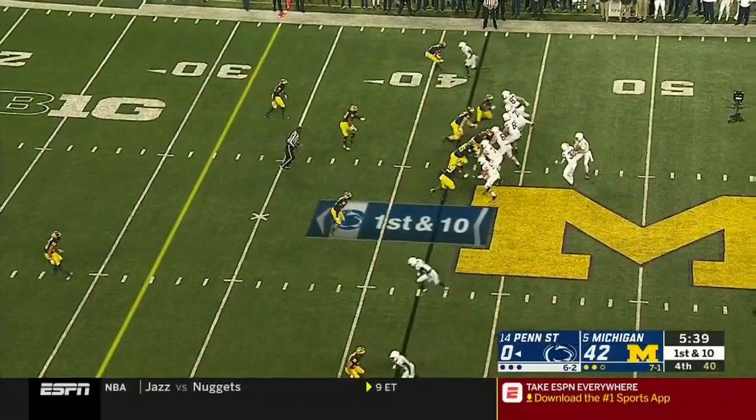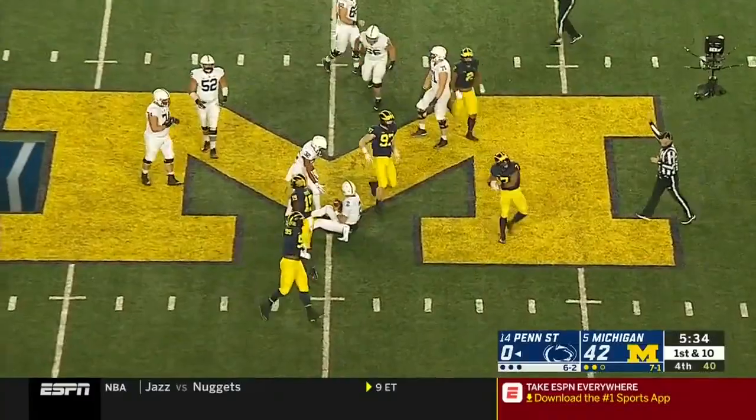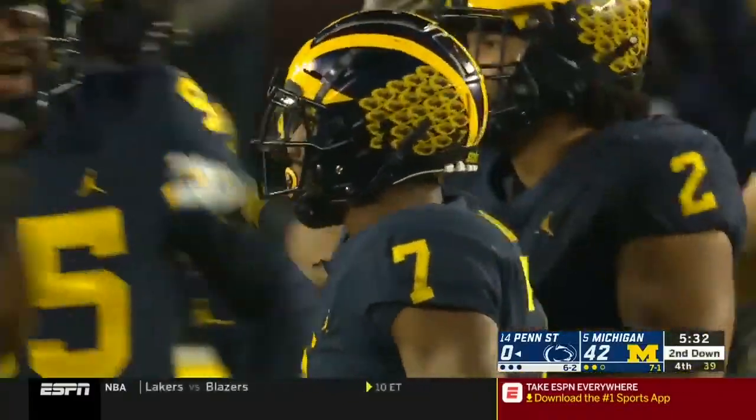Not if the Wolverines can help it. Play action. Stevens is chased and sacked. Kalik Hudson joins the party.